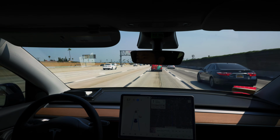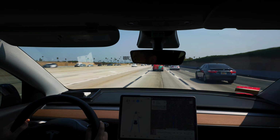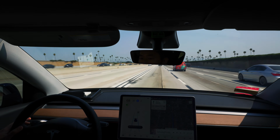The left lane seems to be going a little bit faster, so let's go ahead and make that left lane change. Throwing on the ticker, it deactivates auto steer immediately, and then throwing it back into autopilot.